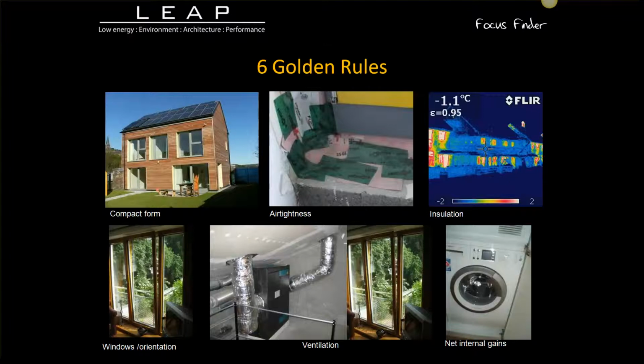Now there are 6 basic rules to a passive house. In an idealised sense, you're going to have a compact building form. Now the smaller the building, the more compact the shape is going to be. And this is purely an argument in terms of thinking rationally about your budget.